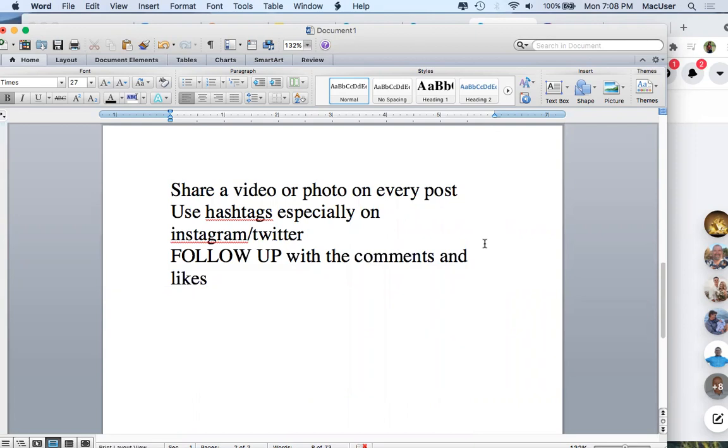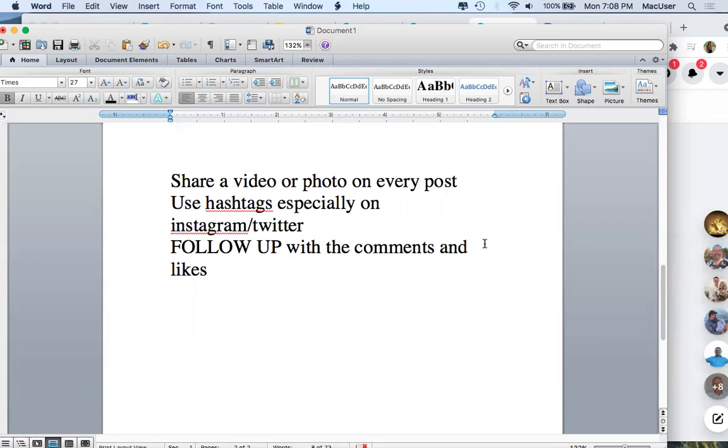Use hashtags, especially on Instagram and Twitter. It helps people find your message, people with like-minded messaging. If they're talking about data, if they're talking about apps that make money, if they're talking about data to dollars, if they're talking about earn money with your data, those kinds of things. Those are different hashtags you could use. If they're talking about Tapestry, obviously.